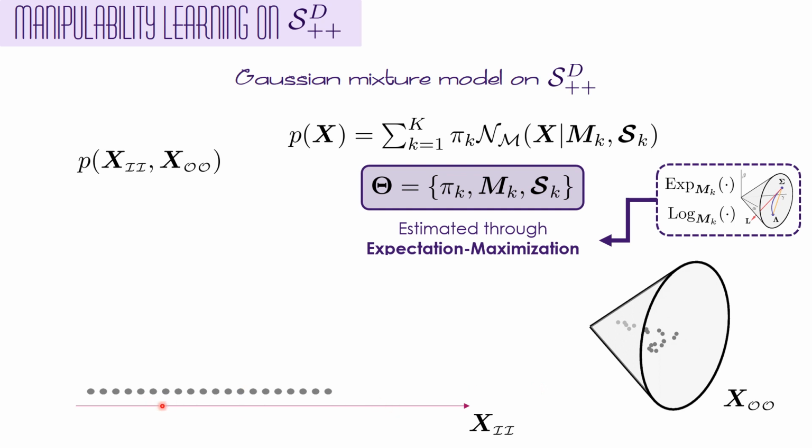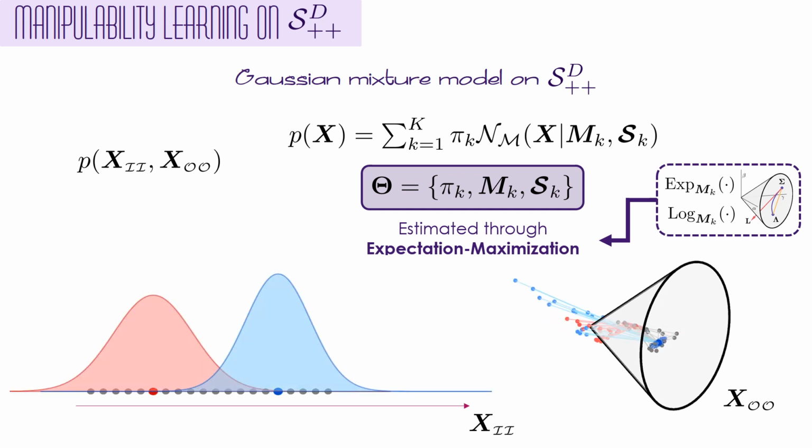So here at the bottom, you can see a one-dimensional input, and on the right, we can see the SPD cone, which basically represents the manifold on which our manipulability ellipsoids lie. So we initialize our model randomly with 2 Gaussian components, where red and blue represent the means for these components projected in input and output spaces. And what we do is that we carry out an iterative process in order to compute the means of these Gaussians in the SPD manifold. And given this, we compute the covariance matrices, which basically belong to the tangent space of this Riemannian manifold. In this very specific case, the tangent space corresponds to the symmetric matrices space.